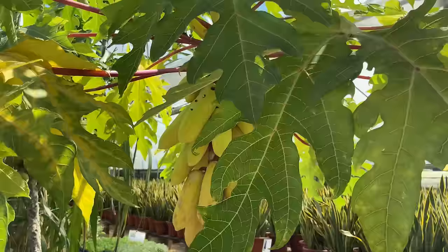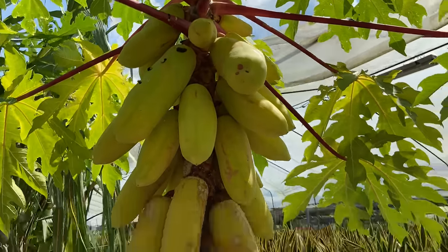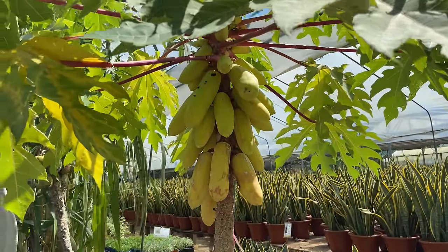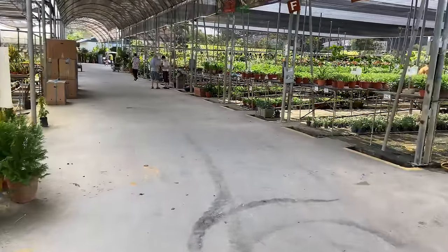This is cool though, look. Papaya! Oh, that's awesome. Did you know that banana trees can only produce one set of fruit and then they die? Oh really? They have to grow the entire tree again. So sad. Papaya or banana trees die so fast.